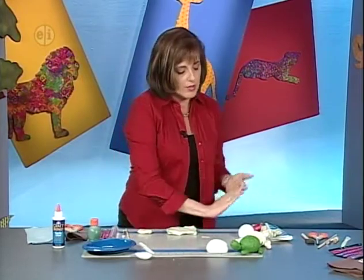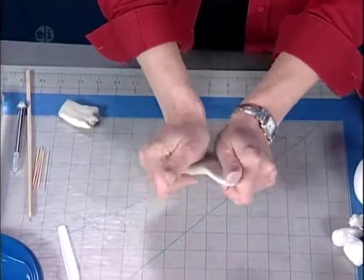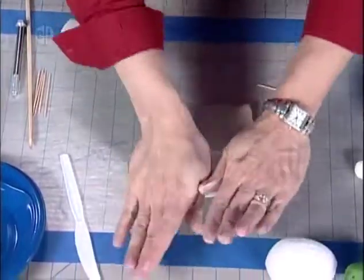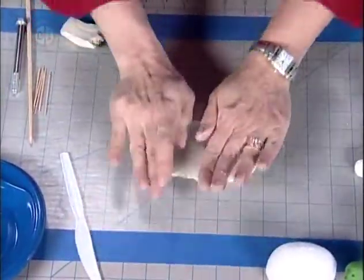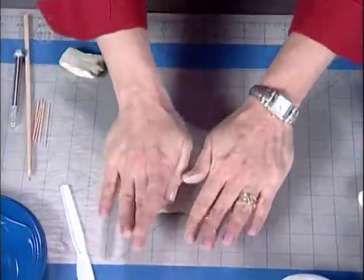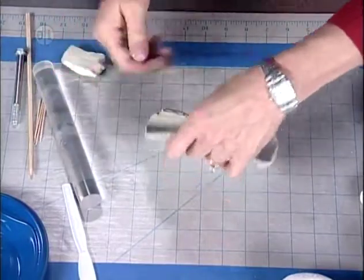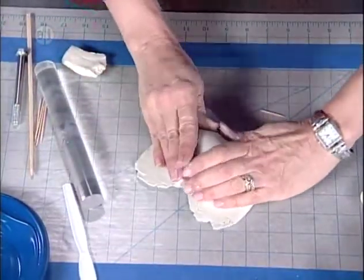Then the next thing I want to do is to work with my air dry clay. And this comes in two different colors. It's either a beige or a brown, kind of a terracotta. I'm going to lay that down, take my roller, and roll it out. And I've used about a half of a package. Comes in like standard sizes. I've covered my work surface with wax paper and taped it down so it doesn't move. And I'm going to lay that on top of my egg shape.